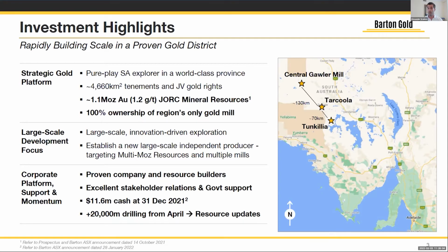From a corporate standpoint, we've got an excellent team, which I'll take you through in a minute. We've built very strong stakeholder and government relations, which are of course essential to this type of mission. And we're very well capitalized. We have about $11.6 million in cash as of the 31st of December, 2021. And that is going to see us lean into the exploration successes that we have had since our IPO 7 months ago. That's going to most notably include another 20,000 meters of drilling to kick off around April.